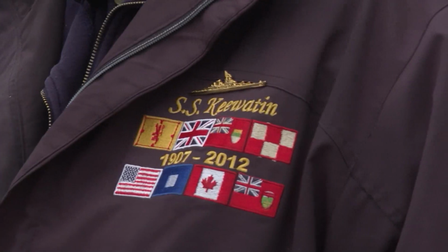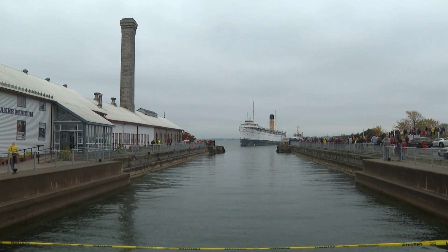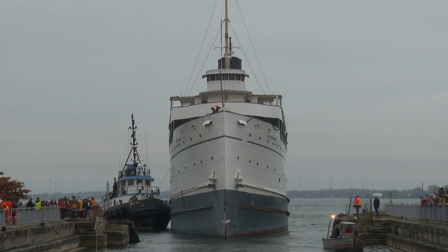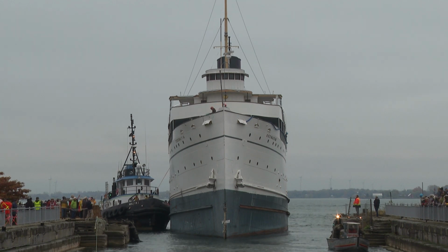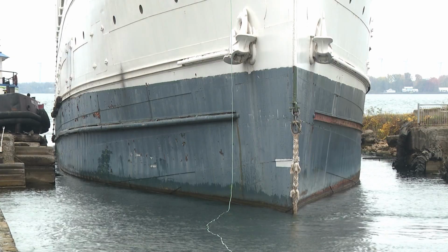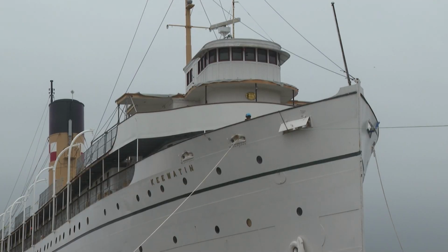These 2 men worked on the Keewatin in the 1960s when it plied the Great Lakes. One of them was the ship's last owner before selling it to the Kingston Museum. Unbelievable that this ship is in this location in Kingston. The tie-in with Canadian Pacific and this town with Canadian Pacific. Getting the Key into the historic dry dock went smoothly, though it's a very tight fit. Now that the ship has arrived, more restoration work will take place before sightseers can board the vessel next spring.